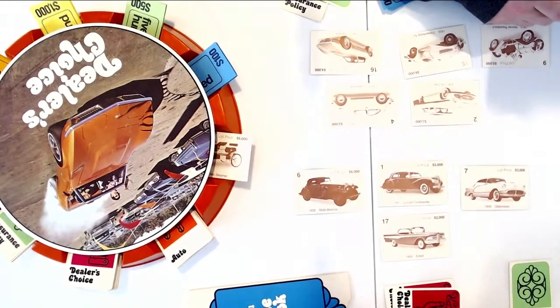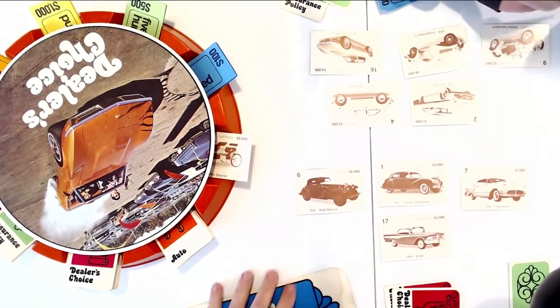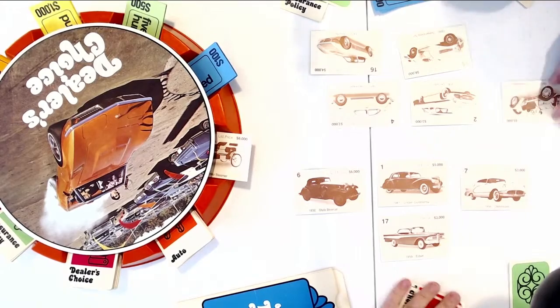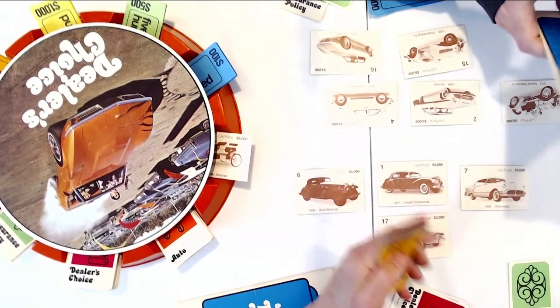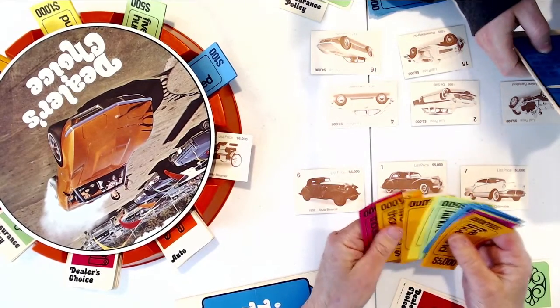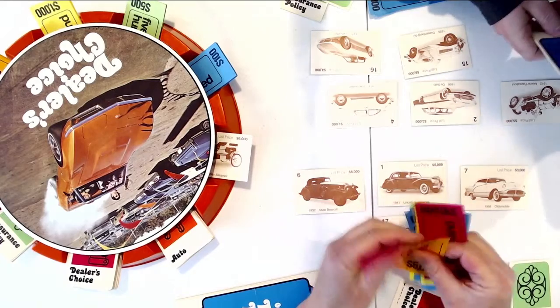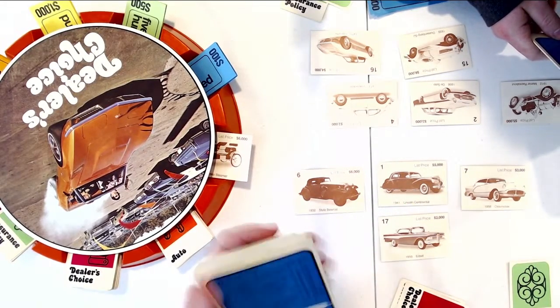I'm very interested in that Duesenberg. How much for the Duesenberg? I love this Duesenberg. It's been a great car for me. It's actually passed down through the family. I don't know, I really don't want to part with it, but why don't you go ahead and make me an offer? Oh, that usually means that it's junk.